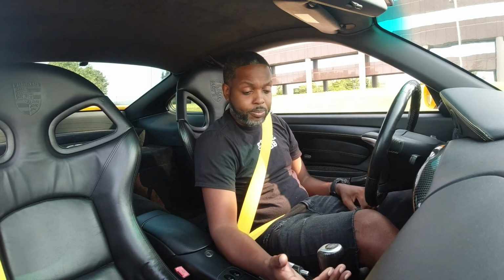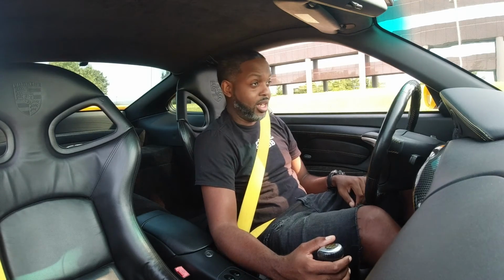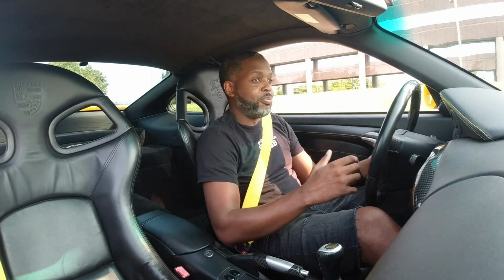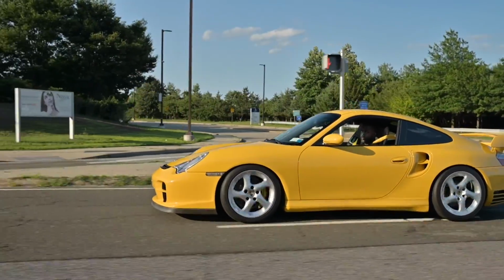And this gearbox, if I'm not mistaken, I think it ran about 30 grand. It's a fully built gearbox. The clutch is amazing. I have to give it some pretty good throttle to catch the clutch. But let me just shut up and take you guys around. But do you hear that? Oh man.